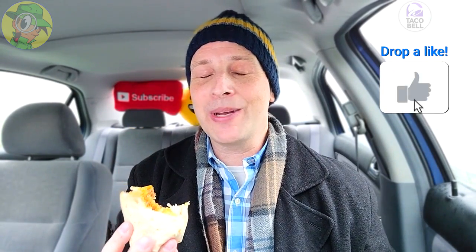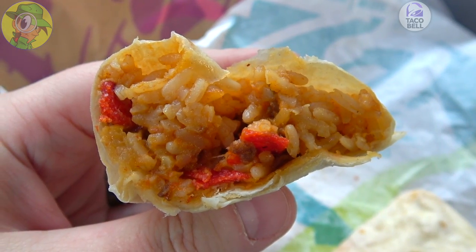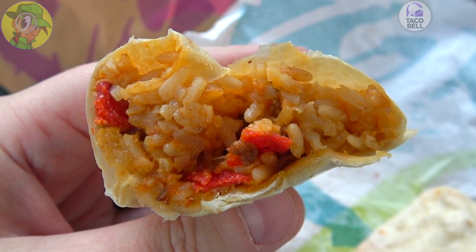I had a feeling what this was gonna be like before I even got into it, because guys, if you've had one beef burrito over here at Taco Bell, you've pretty much had them all. With the addition of the reduced fat sour cream and all the nacho cheese sauce goodies in this, of course it's those classic timeless flavors. Let's just keep going in, guys. Not bad though, not bad at all.